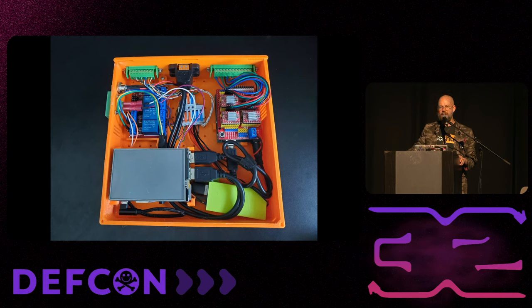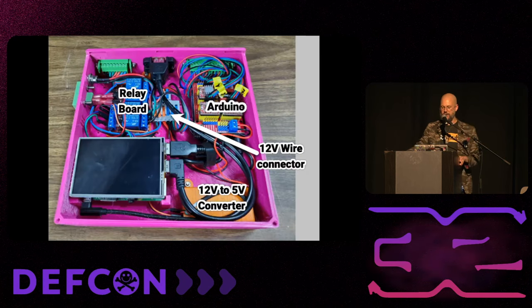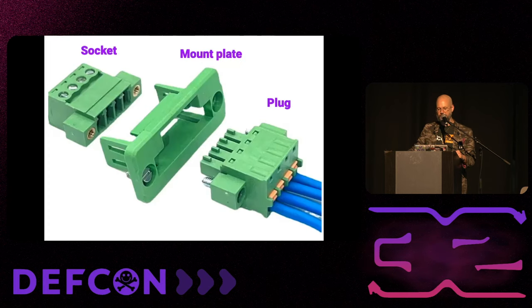The connectors at the top you'll see are screw terminals, and these allow us to connect the brain unit to the armature itself. You have a relay board. There's an Arduino that controls the pumps. The main brain is a Raspberry Pi, and then there's an interface that is this touchscreen.